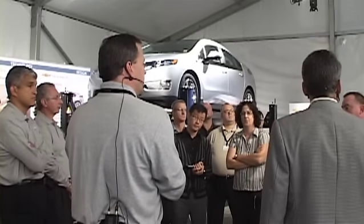Even when we get into extended range mode, as I think some of you have felt and will feel later today, when the engine comes on, it's muted, it's in the background, as Larry kind of talked about. It's filling up that battery and it's assisting a bit at the highway speeds, but it's very kind of put in the background.